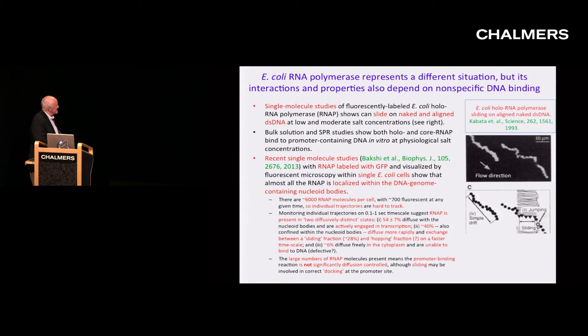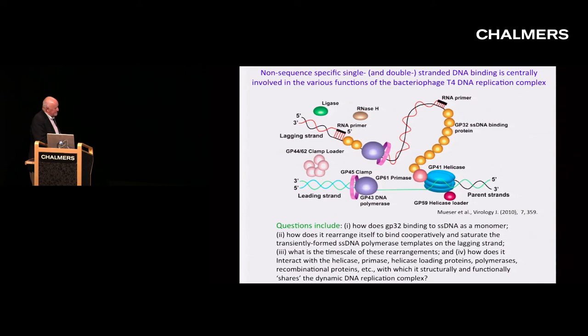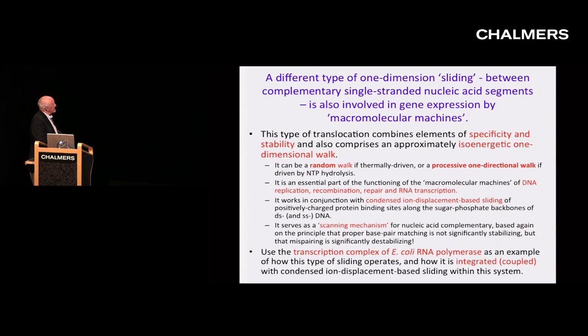And so there are many other proteins that bind non-specifically and manifest facilitated diffusion. Obviously, as always, maybe when I get older, I'll figure out how many slides I can put into a talk at any given time. But for example, in DNA replication, there are proteins that are sliding on single-stranded DNA, and we're working on questions about that kind of sliding as well, but that all depends on this ion displacement thing.